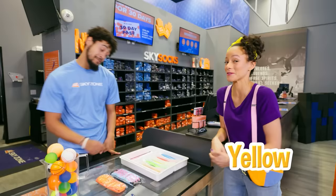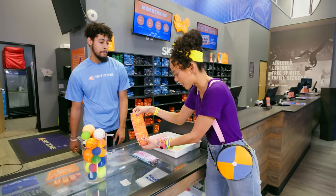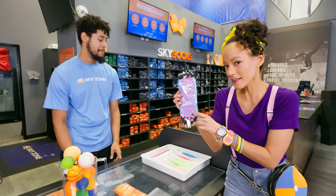I got you right here, Meekah. Okay. Thank you. What else do I need? And next you get to pick between these two socks right here. Whoa, check out these socks. They have grips on the bottom. Why are there grips on these socks? There's grips on the socks just to prevent you from slipping on the bouncy trampolines. Oh, good idea. Oh, and there's also blue and black and pink socks. I think I'm gonna go with the orange.